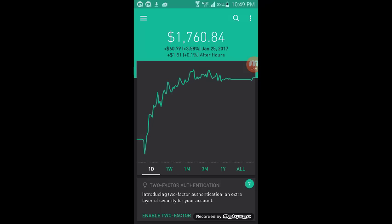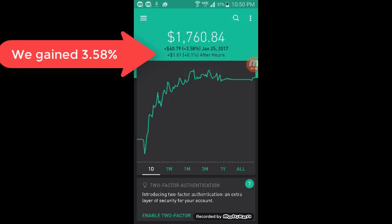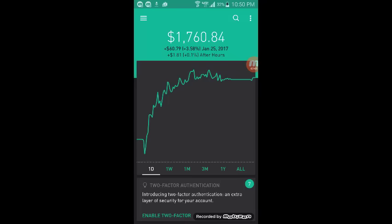When I started, I only traded about $50 per trade. With $300 as my initial deposit, I was able to do 6 trades at once. I started losing a little bit of money in the beginning, but then I got the hang of it, and the last 3 months I did pretty well. So you can see this is today. It started out down here, and then it ended up here. For the whole day, we gained 3.58%, about $60.79. After hours, we gained another $1.81 for another 0.1%, so 3.59% for the day.